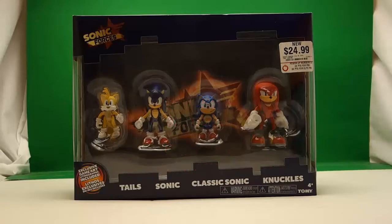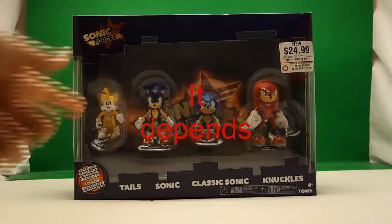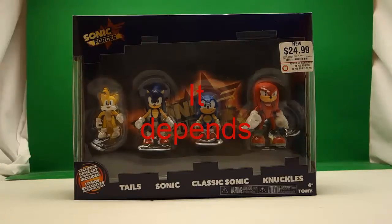So do I recommend this? Yeah, it kind of depends. If you already have a classic Sonic and modern Knuckles like I do, then maybe this pack might not be worth it for you. But I bought it just because I needed a new Sonic and the Tails. For the Tails, it has the tan chest fur. And I'm pretty sure later releases might have them with the white chest fur. So if that actually happens, then maybe I might get this one, since it might be a rare variant soon.